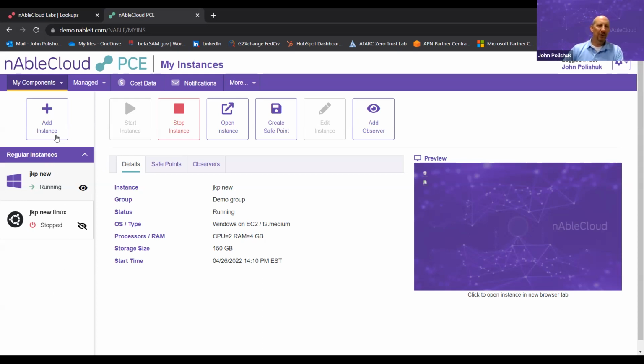So again, on your left, you've got what's running, what's not running, whether you've set it up to be viewed by others or not viewed by others. You can see exactly what it's composed of, when it started. You can stop the instance right here. You can open it. You can create a save point. And here's the Add Observer button.